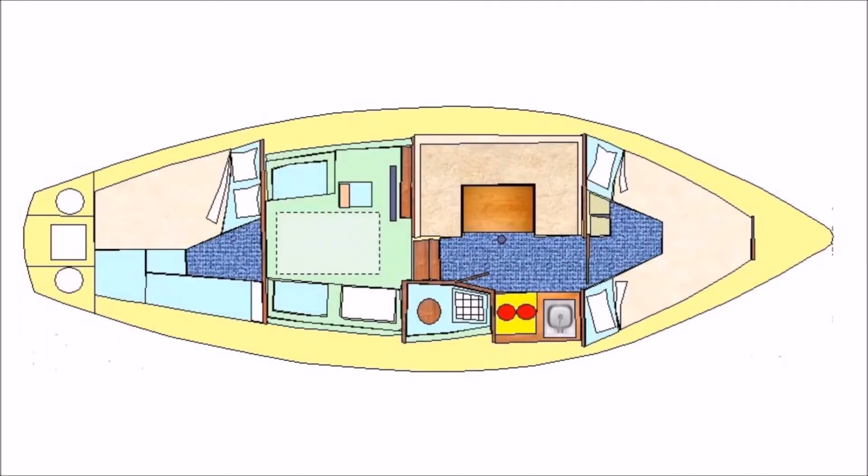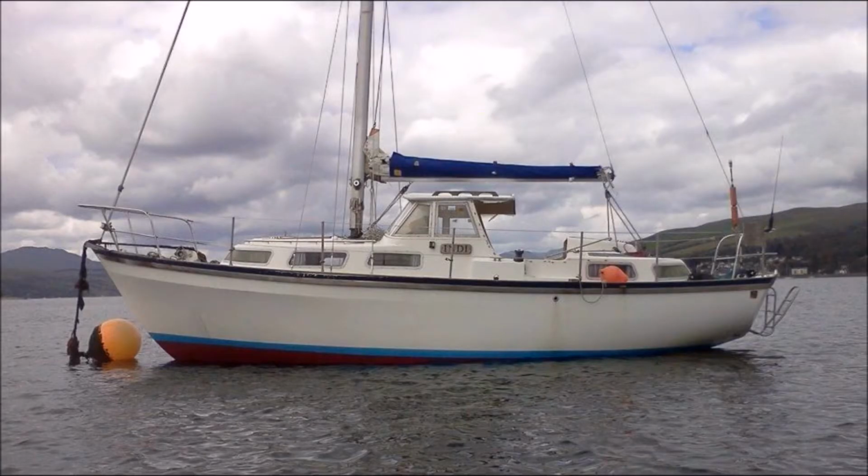After Hurley went out of business, the molds were sold to Elizabethan yachts, who slightly modified the boat and called it the Meridian 31. They made the saloon amidships in the boat, which is possibly a bit of an improvement, and the double bunk in the port side, in the aft cabin, which is definitely an improvement. And they made the deck into a flush deck instead of the step deck of the original 9.5.